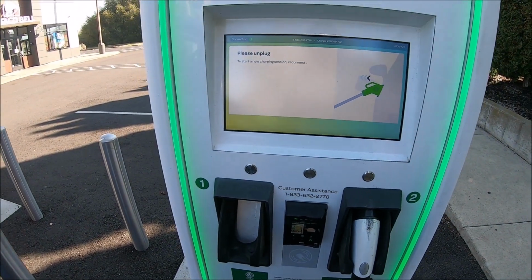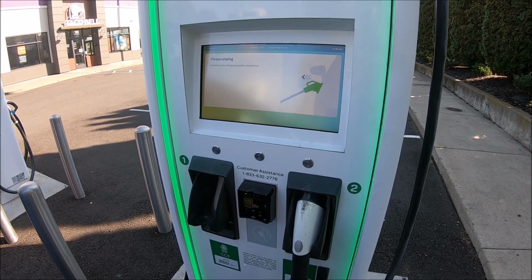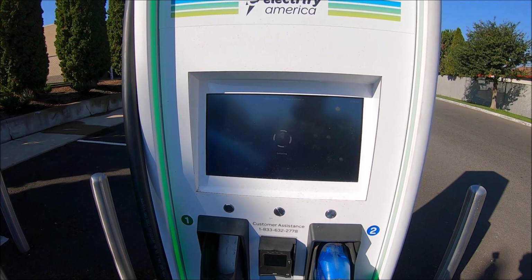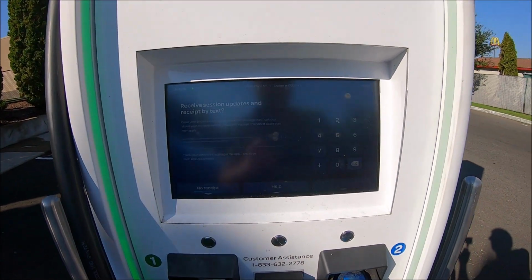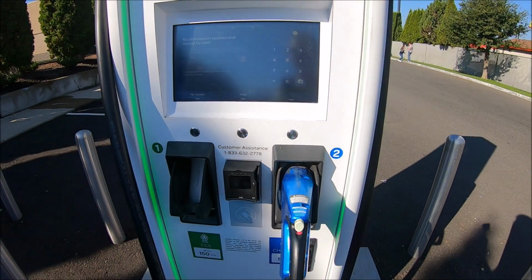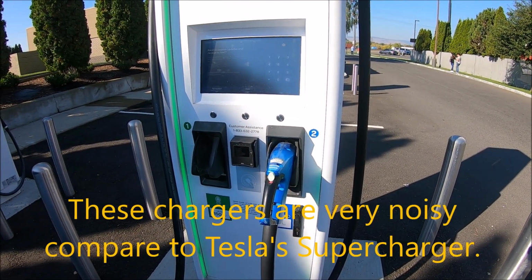Okay, this doesn't work, so we'll have to call and figure this out with Electrify America. This is not reading the card right. Alright, I had to switch to another charger. It authorized right away and went on. And so hopefully we'll be charged up here and not too long, and we'll continue our road trip.